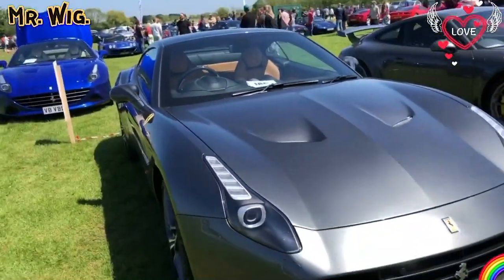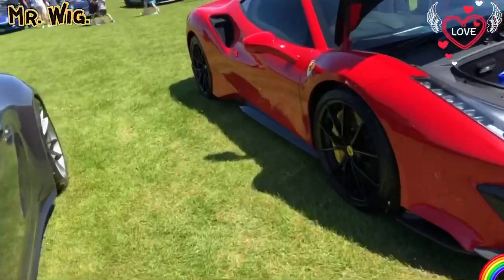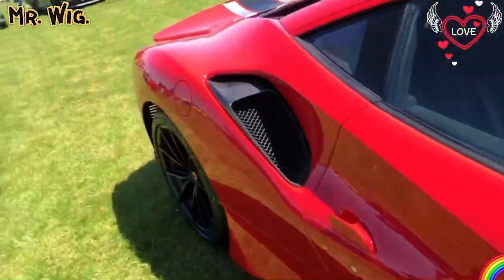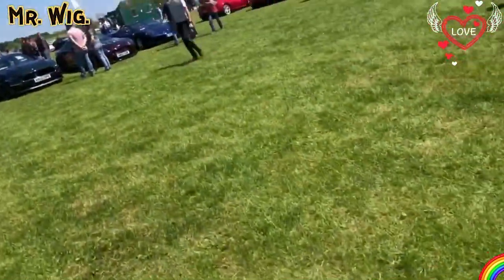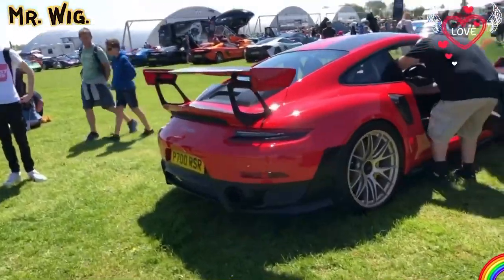Oh, this is the best day ever. Absolutely incredible. Let's see the engine. There you go. This is an electric car, very fast car. Fantastic piste, beautiful, absolutely stunning. What a beautiful car.